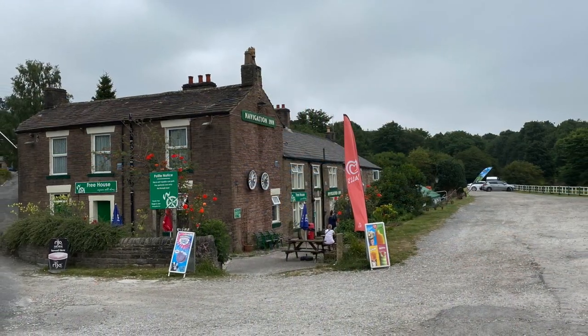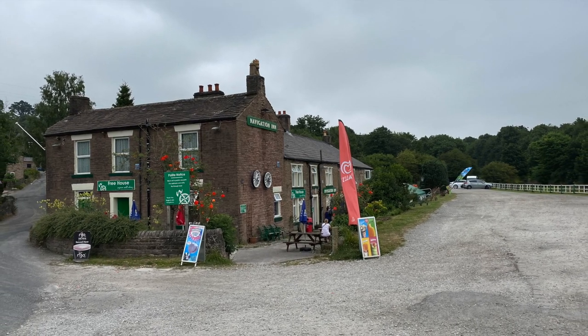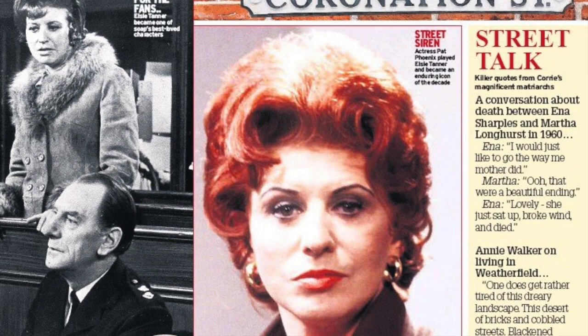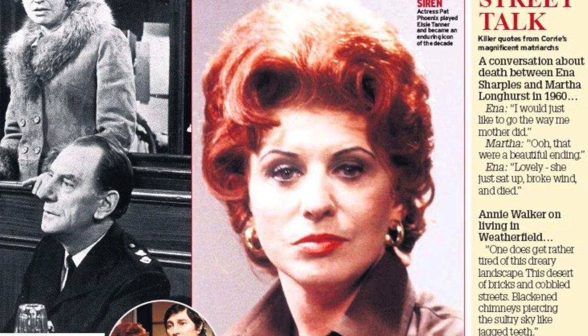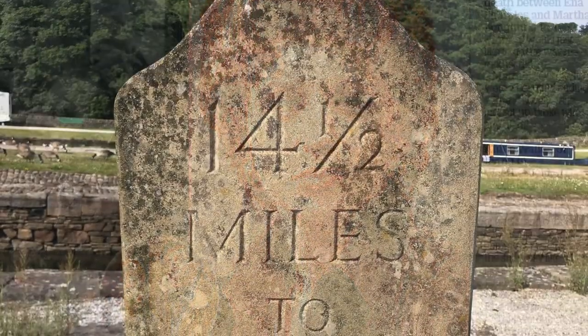Another attraction at the basin is the Navigation Inn, now almost as famous as its former owner, Pat Phoenix, Elsie Tanner from Coronation Street. We had a meal and were really pleased that it was also quiz night.